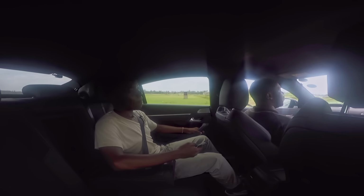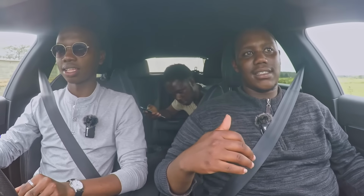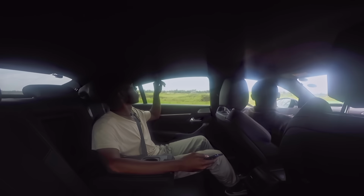I also believe you have 2 USB chargers. There's 2 USB chargers over here. Now these lights here, touch sensitive. Thank you. It has a nice ring to it.